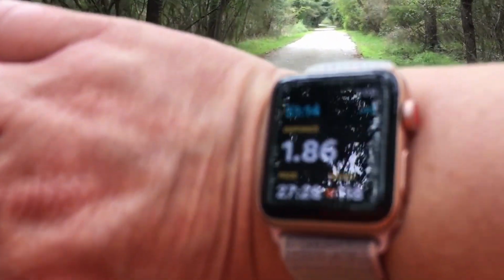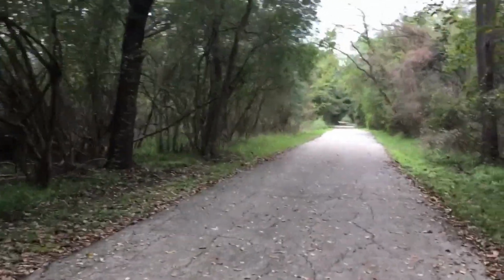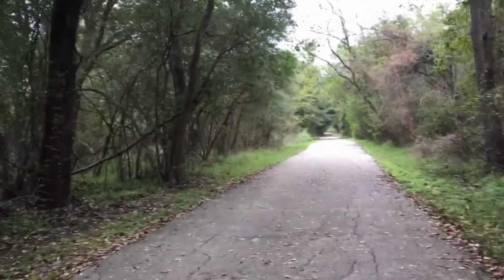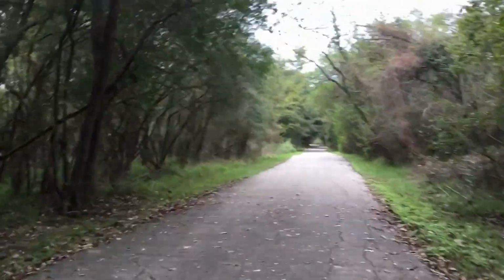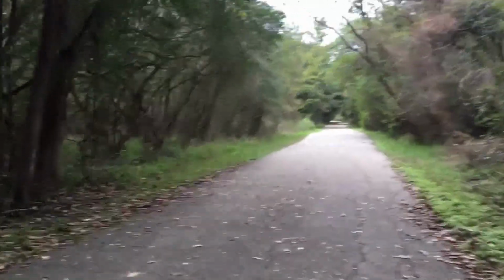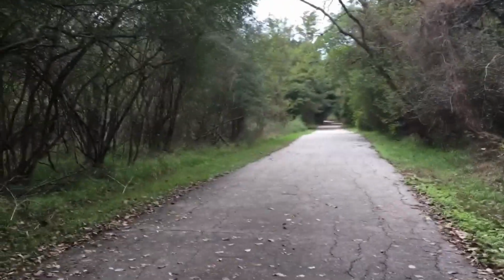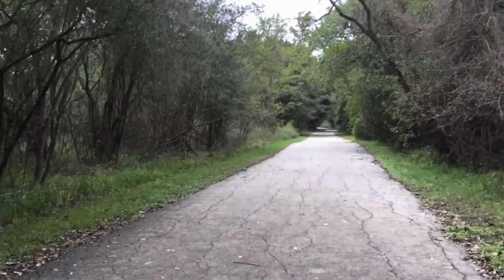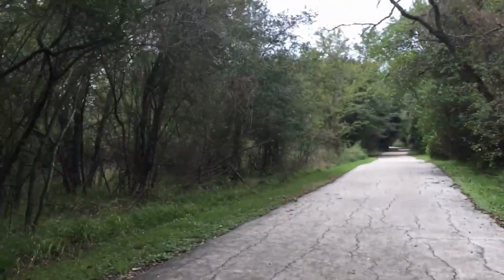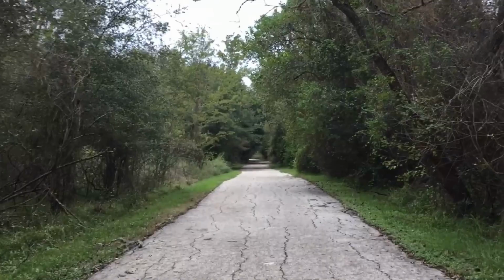I'm keeping track with my app on my Apple Watch, to see how far I've walked. And it was about 1.7 miles from where I parked my car to Highway 6. So as you can see from my watch, I just recently turned around right before I started recording, and it's a really nice walk.